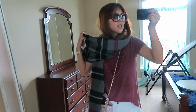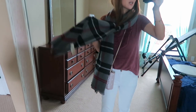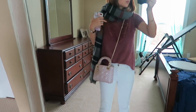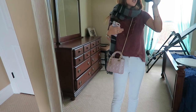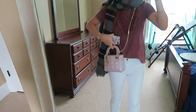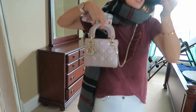And it's got a little bit warmer, so I just throw this blanket scarf on top that is not just black, like not just basic, but it's got a little bit of prettiness going on. And I'm wearing my Lady Dior. This is the mini size.